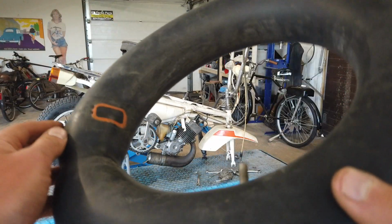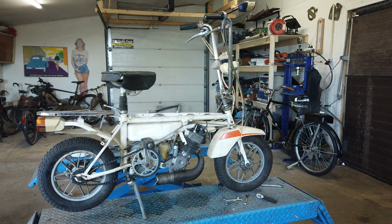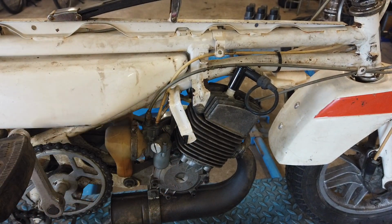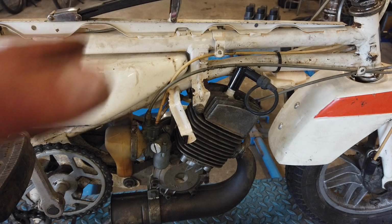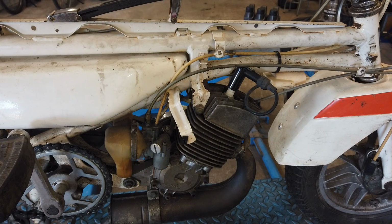Bonjour, monsieur. Au revoir. Et voilà. Now let's get going with the carburetor. I would like to take that off and clean it completely before even trying to start it up, because I'm sure there is an issue right there and I would like to fix it.